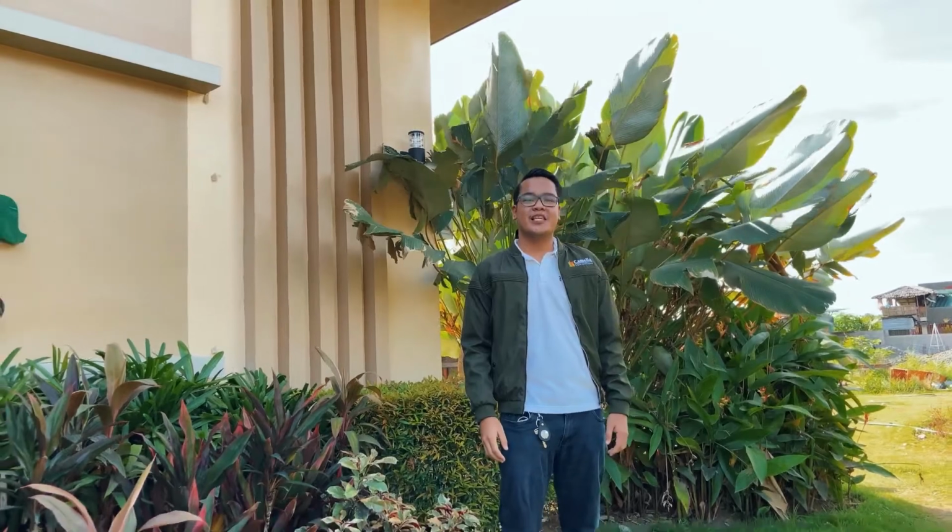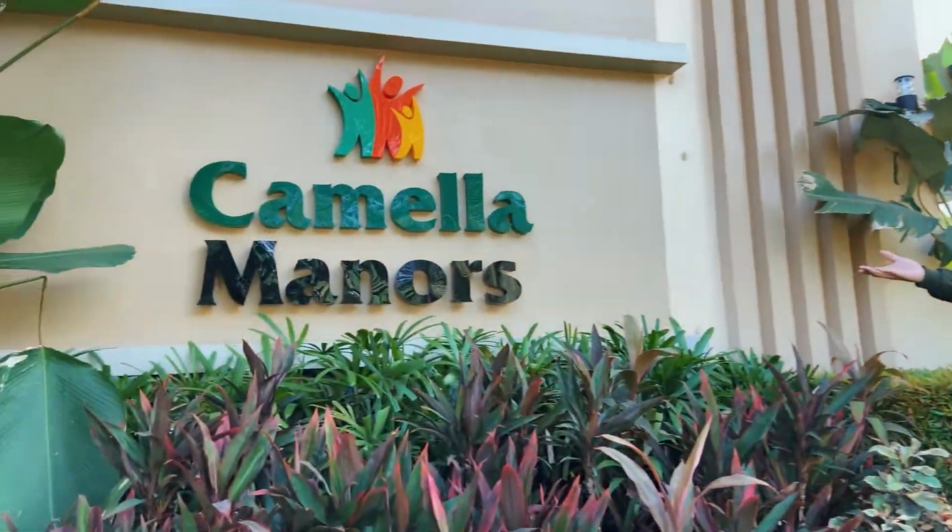Just save 334 pesos a day and start owning a condo unit here in Camellia Manors, Butuan.